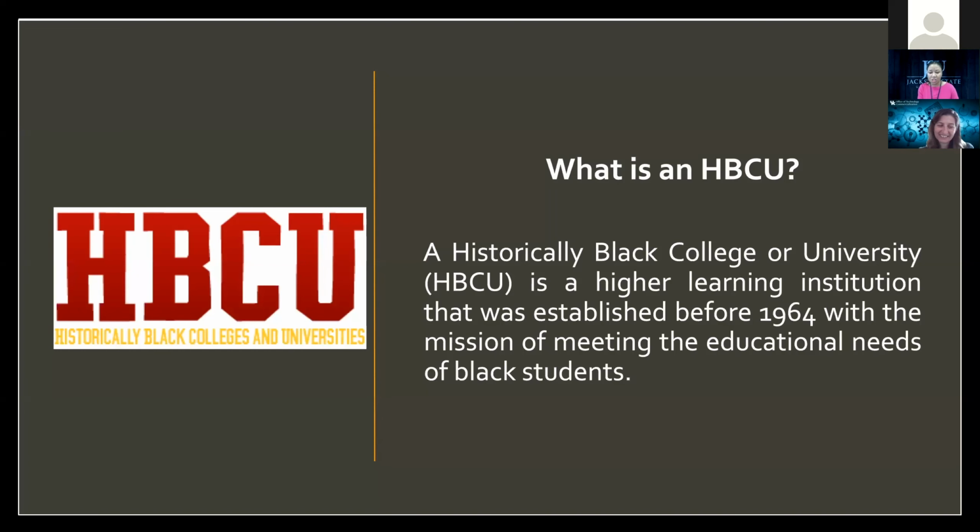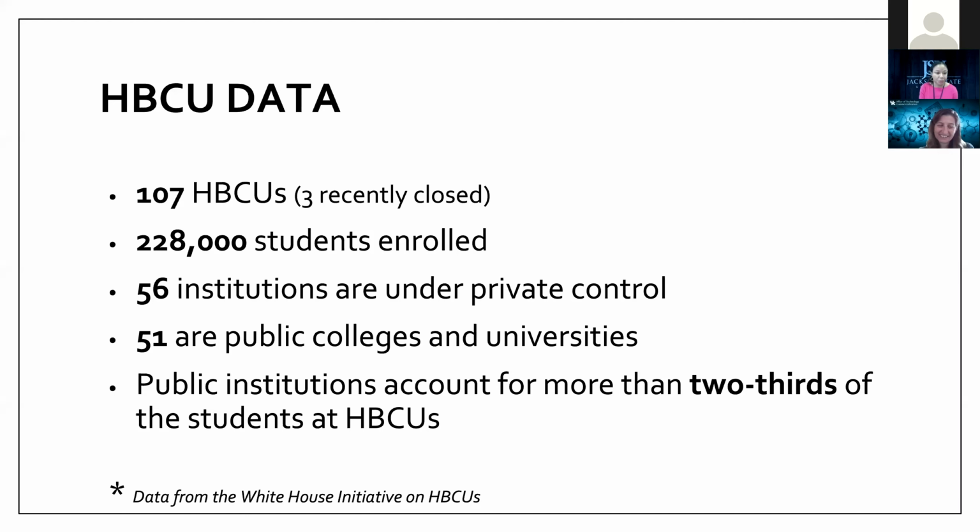So HBCUs, the higher learning institutions, were established before 1964 with a need to meet the educational needs of Black students. When Black students were not able to go to historically white institutions, they had to form HBCUs so they're able to get access to quality education.